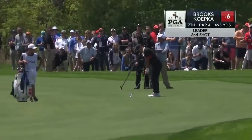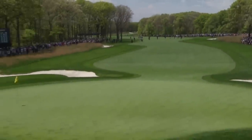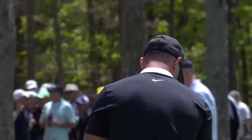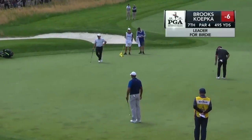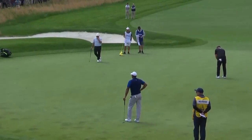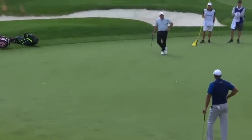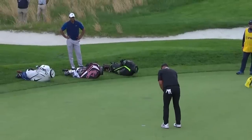Koepka a couple of steps closer. And right in the center of the green. Ball comes down like a pitching wedge. Meanwhile, at the top of the leaderboard, here's this guy, ho-hum, in another great spot. Mr. Cool himself. Two pretty good shots, and then 3 putts.